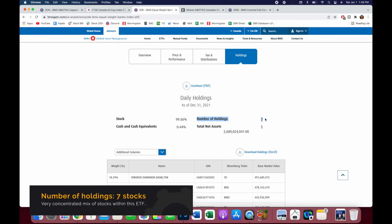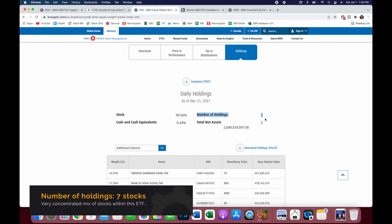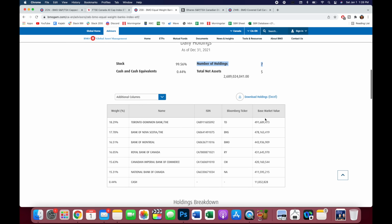Again, when it comes to ETFs, you can find all types of ETFs out there. You'll find very concentrated ones. You'll find very, very diverse ones. Well, this is on the more concentrated side of the scale. And the only holdings that this ETF owns are TD Bank, Bank of Nova Scotia, Bank of Montreal, Royal Bank of Canada, CIBC, and National Bank, the big Canadian banks.